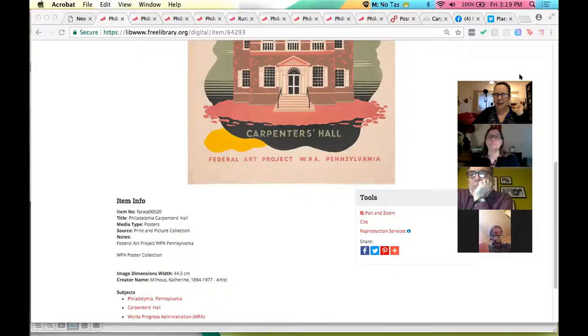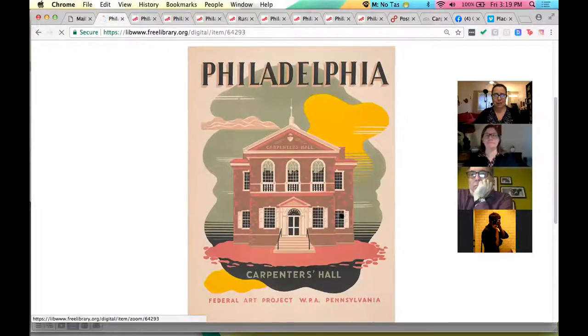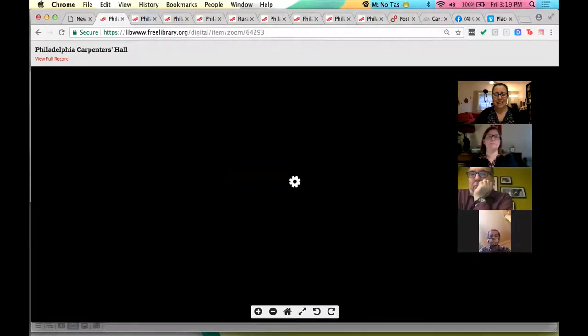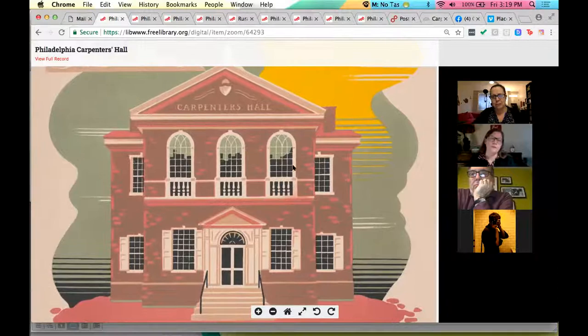And they were creating something for the government, not for art itself. But as we can see, these are amazingly beautiful posters that I'm getting into the middle of here. This poster was created by Catherine Milhouse, and Catherine Milhouse was a children's book illustrator later.